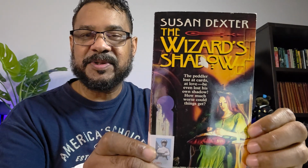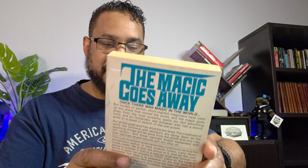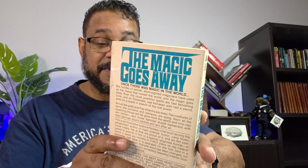We have Susan Dexter's The Wizard's Shadow. We also have, let's see here, Larry Niven, The Magic Goes Away. I don't know. Can I remove these? Oh, there's another organization that I might have to look up. I'll see if I can remove those stickers later. All right. Oh, this one's a smaller title, smaller print, but it's not as thick. It's a Signet book, complete and unabridged.